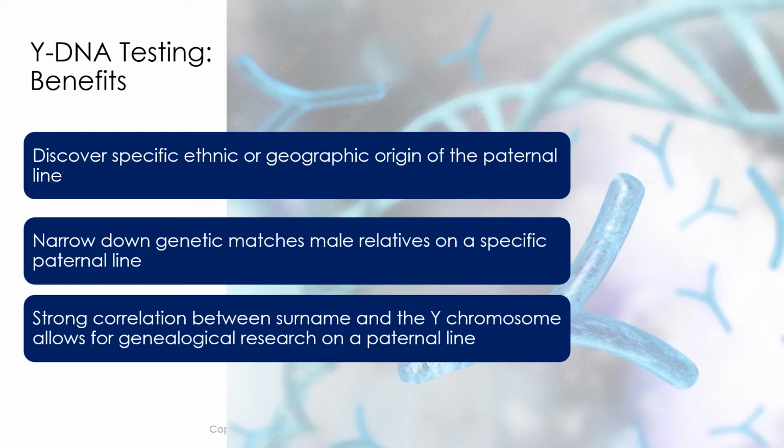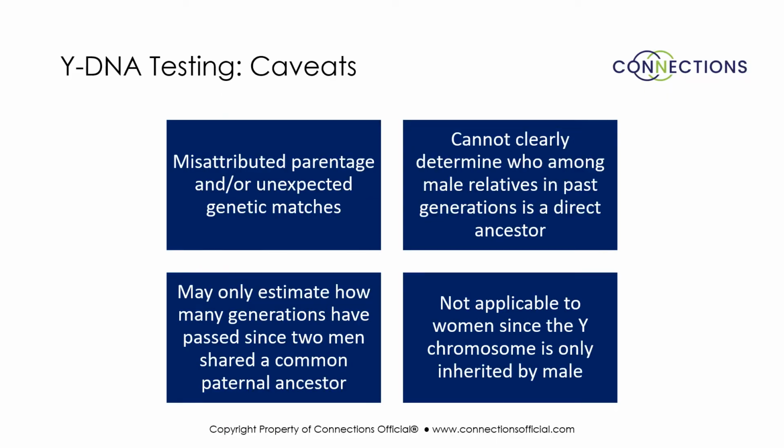Another potential benefit is that since the family surname tends to follow the patrilineal line in many cultures, generally there is a strong correlation between the family name and the Y chromosome. Once a potential surname is identified, a person can research the origin of the surname, whether German, Russian, or Welsh. Y DNA testing is not perfect, and there are some caveats around it.